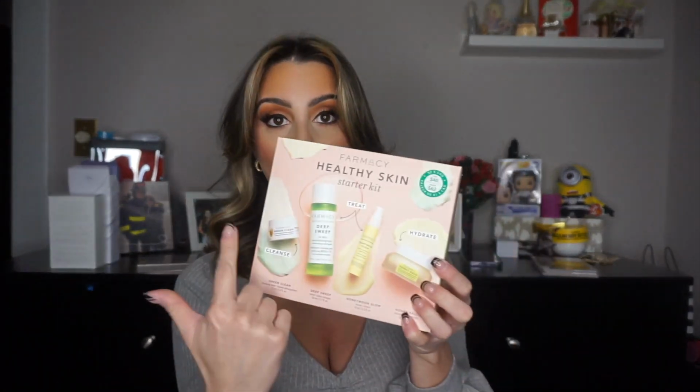If you guys are dry, let me tell you, I spoke about it in my favorites video, and you guys, it is my go-to super hydrating moisturizer. It is so freaking good. I literally cannot get enough of it. And this kit is $40 and you get 20% off, and you get all of this, you guys.